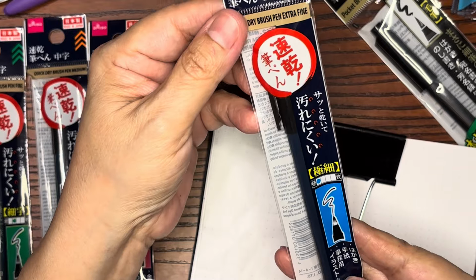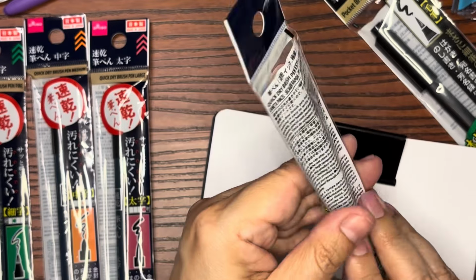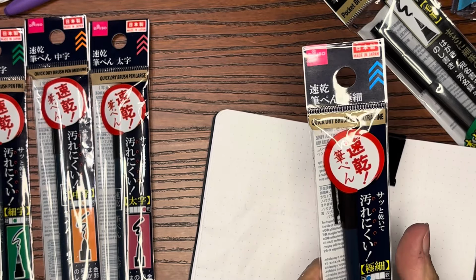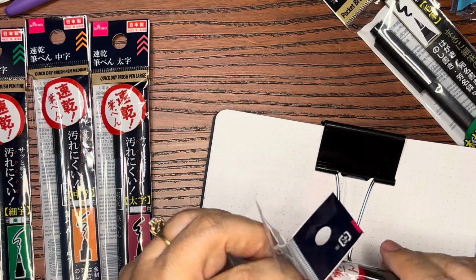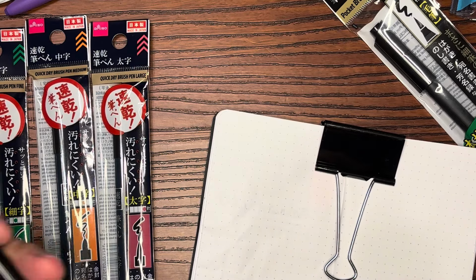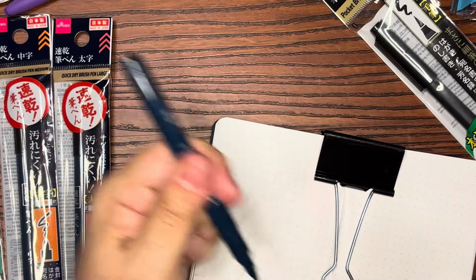It's water-based dye ink. How can you be water and dye ink? Oh, it does have the Daiso brand on here. So I guess these are their in-house pens. I didn't know they made their own products. I don't know anything about them other than you can get cool Japanese stationery there on the cheap. That's all I know about them.